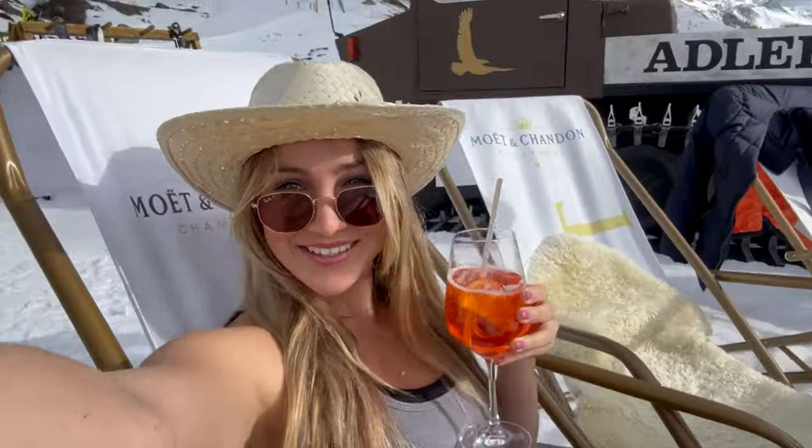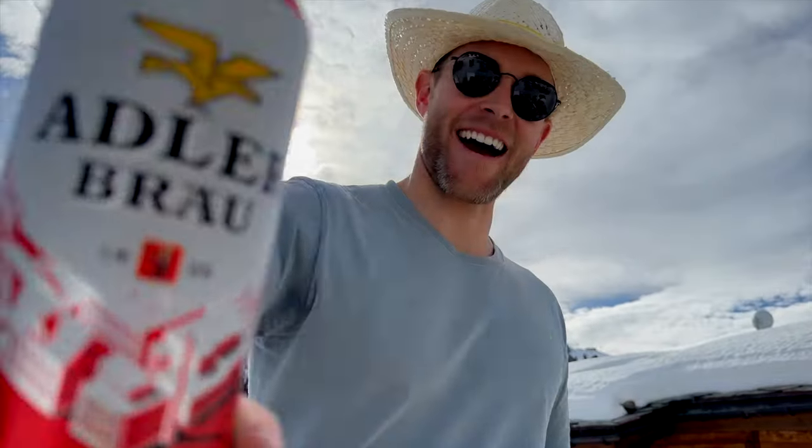We've stopped in for an Aperol and this place has really cool hats, so I had to pop one on and the sun's out, so I've had to strip all my layers off and enjoy it. So, so good. Yeehaw.